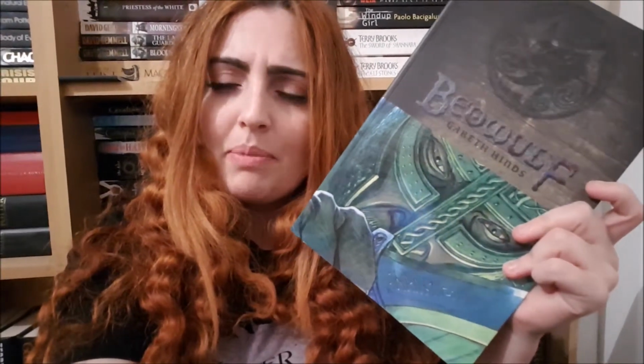So, Beowulf follows the story of a Geat king. Geat is apparently someone from southern Sweden in this particular time period, and it follows him as he goes to Denmark, defeats a troll monster type thing, and then gets a claim, and yeah, it's basically badass. There's not actually that much to this graphic novel at all. There are actually very few words in it.